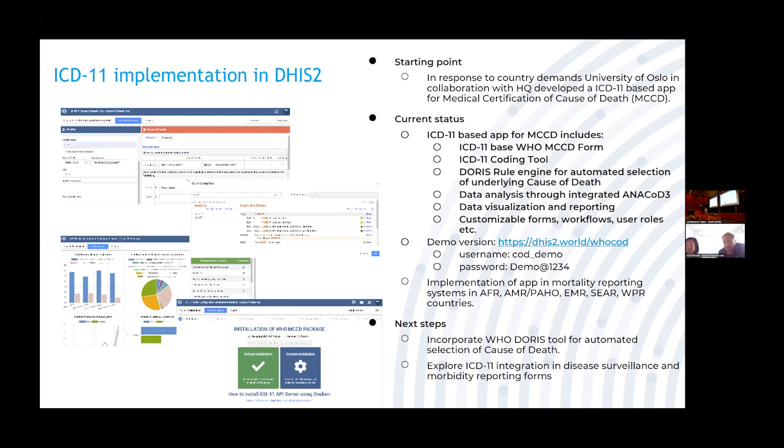And then we have data analysis through the integration of ANACODE 3 and Code Edit, so that the ICD-11 coded data can be immediately analyzed and then visualized in the respective ways that are needed. And all of this is customizable to the respective user needs. So this is what I think you will also see in the demo.